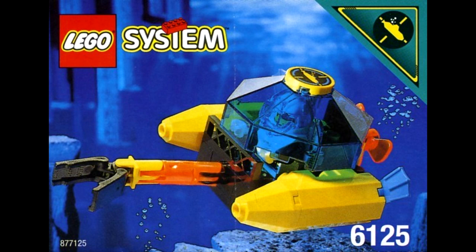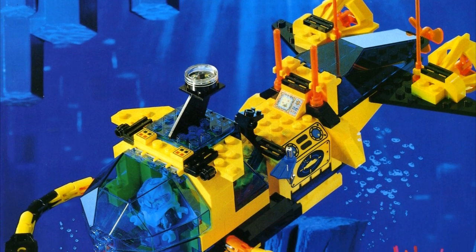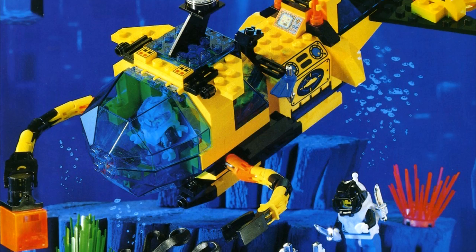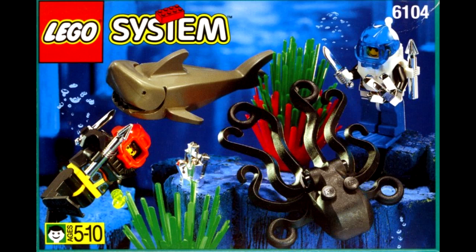In fact, Aquazone in general feels like a sub-theme of LEGO Space, basically just the same spaceships but underwater. And I don't mean that as a criticism. I could just as easily see these in our own sea as Europa or some other world, and I think that nautical facelift just makes these even more unique. Even the name Aquanaut has a great ring to it, like astronaut.